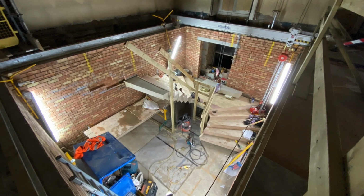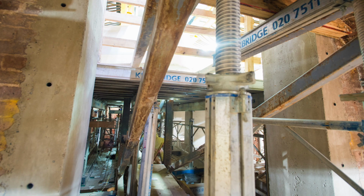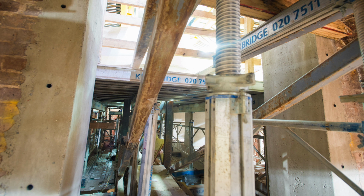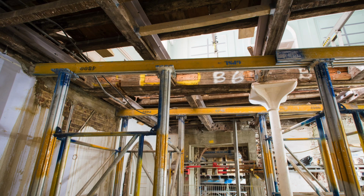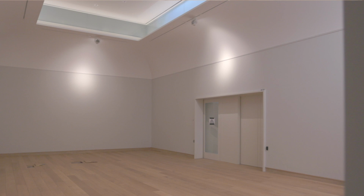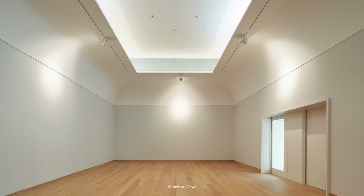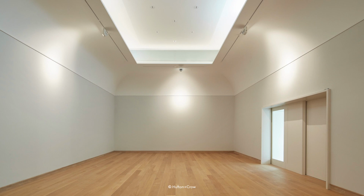So the main interventions really are probably at the bottom and the top of the building. At the bottom of the building, the new vaults connect across between the two staircases, and that involved a sort of tunnelling operation to support the building while that work was undertaken. And then that's kind of mirrored at the very top of the building with the creation of the two new temporary galleries, which extend the galleries, again, east to west, bridging over the vestibule, where we had to take out the original attic structures and small compartment walls to open those spaces up and bring in natural light.